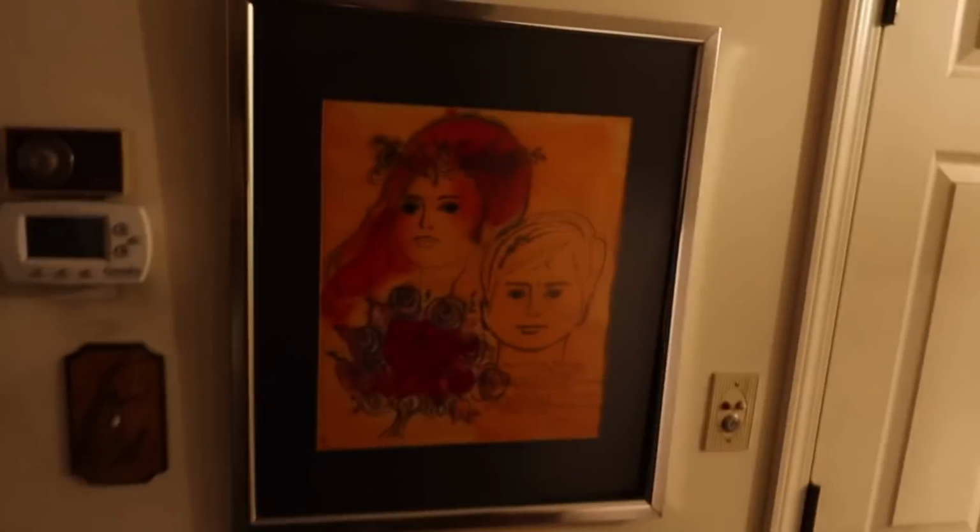We're gonna go. Did you finish your dinner? Okay, there's that one, but Tucker just finished his dinner. This is where Tucker eats.